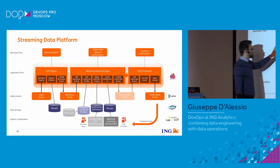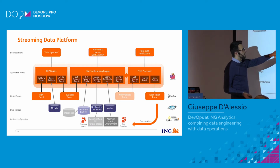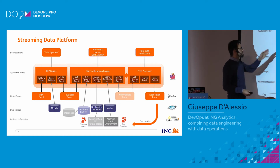So this one is the component which recognizes the event. The second one is the machine learning component. Basically, in this component, we have a series of features.